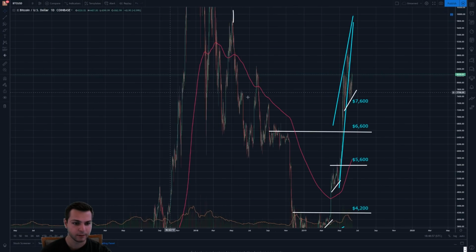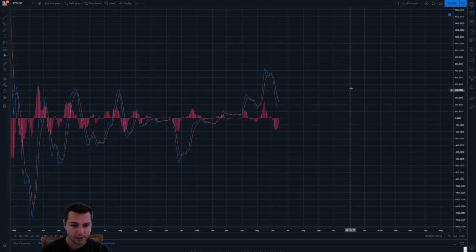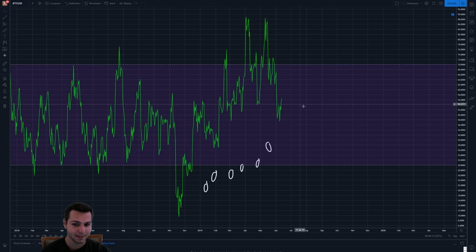Looking at this on the daily chart, I wanted to go ahead and break this down for the indicators and oscillators. The MACD on the daily chart is still pointing directly towards the upside. It did have all of this bearish volume, but that's pretty much just been drying up. Over here on the RSI, this has been coming down, but as I mentioned, there's plenty of room for this thing to move on the daily RSI to the upside.